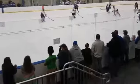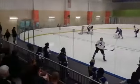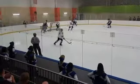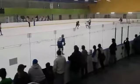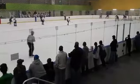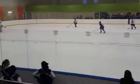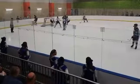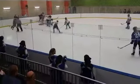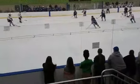Bolds, the Rebels able to pick it up and dump it. Williams intercepts another one, and then they dump one. It's right on net. Williams got it again.